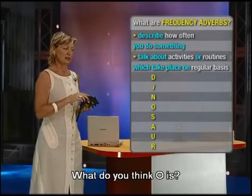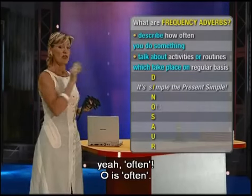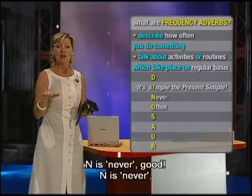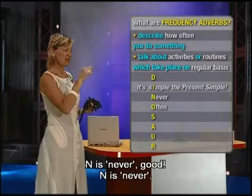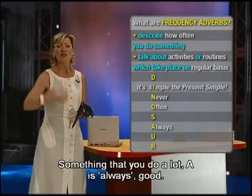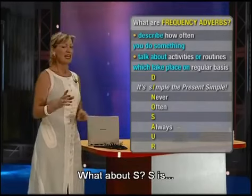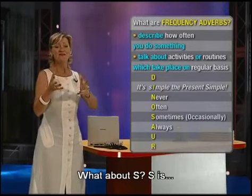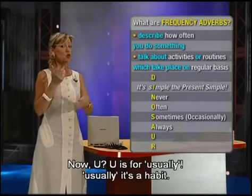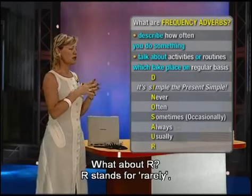What do you think O is? When you do something a lot. Yeah, often. O is often. What about N? N is never. Good. N is never. What about A? Something that you do a lot. A is always. Good. What about S? S is sometimes. Very good. Sometimes. Now, U is for usually. Usually it's a habit. What about R?